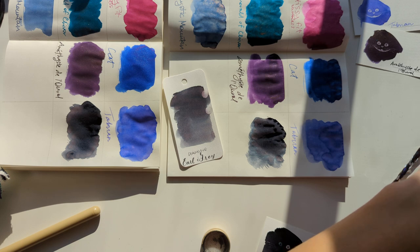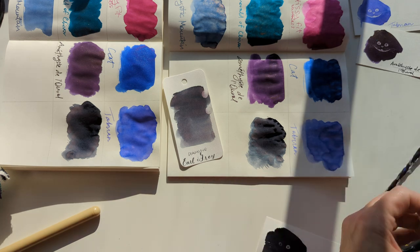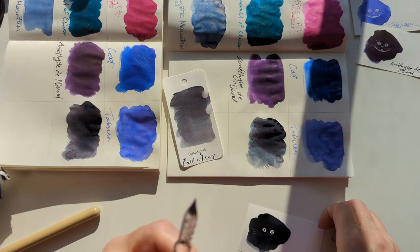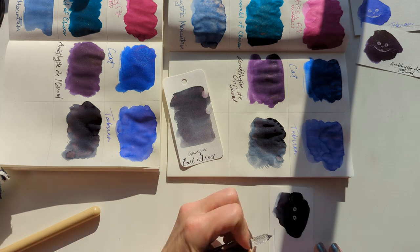I only grabbed 10 cards, so I guess the last two are honorable mentions. They don't get a card. I mean, eventually I'll make cards of all of these, but for now, our honorable mentions just get swatches.